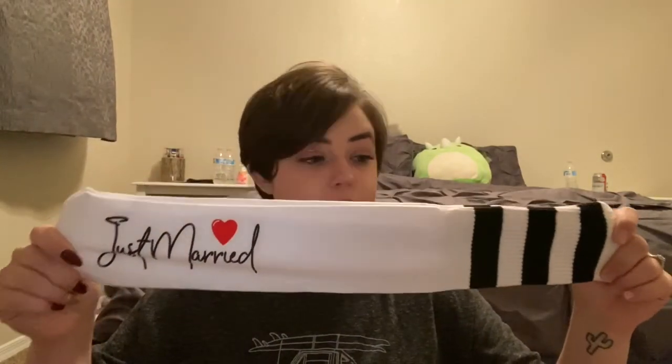These are tube socks. Let's bust these bad boys open. It says just married knee-high tube socks. So that is what they look like. They say just married right there on the foot, and then you have the stripe going up your leg. That is super, super cute.